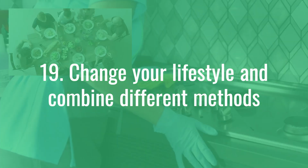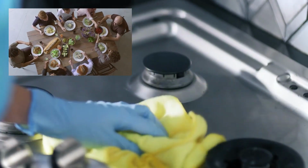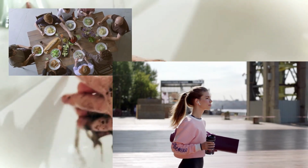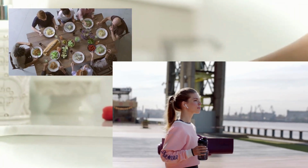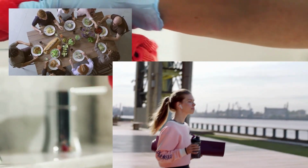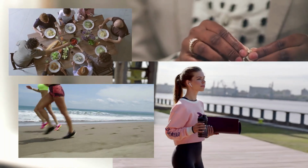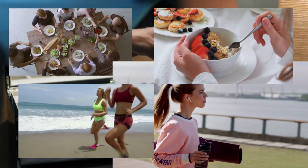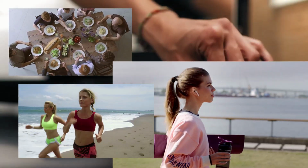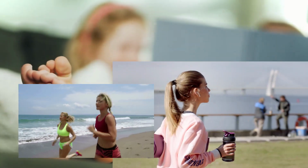Number 19. Change your lifestyle and combine different methods. Just doing one of the items on this list won't have a big effect on its own. If you want good results, you need to combine different methods that have been shown to be effective. Interestingly, many of these methods are things generally associated with healthy eating and an overall healthy lifestyle. Therefore, changing your lifestyle for the long term is the key to losing your belly fat and keeping it off. When you have healthy habits and eat real food, fat loss tends to follow as a natural side effect.